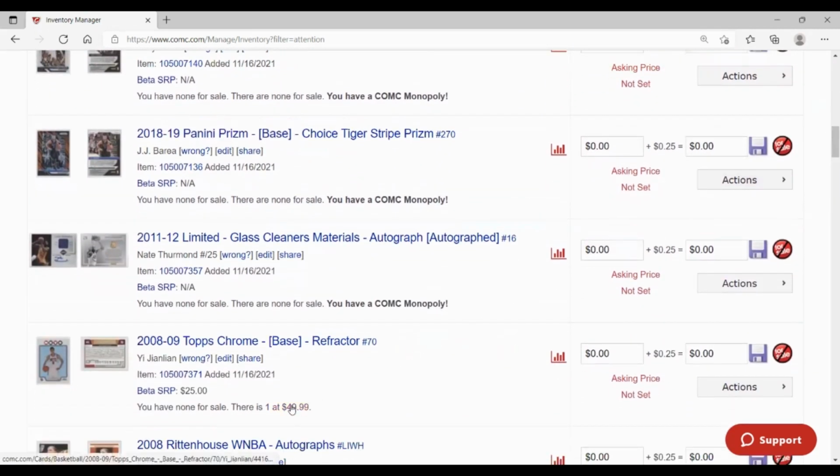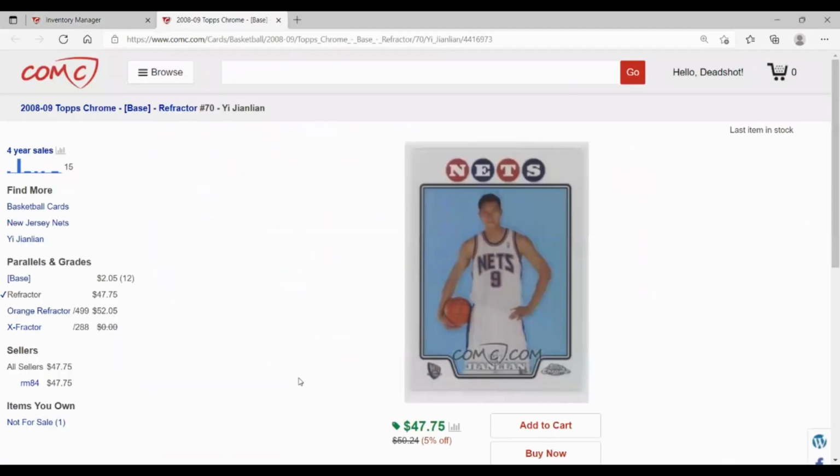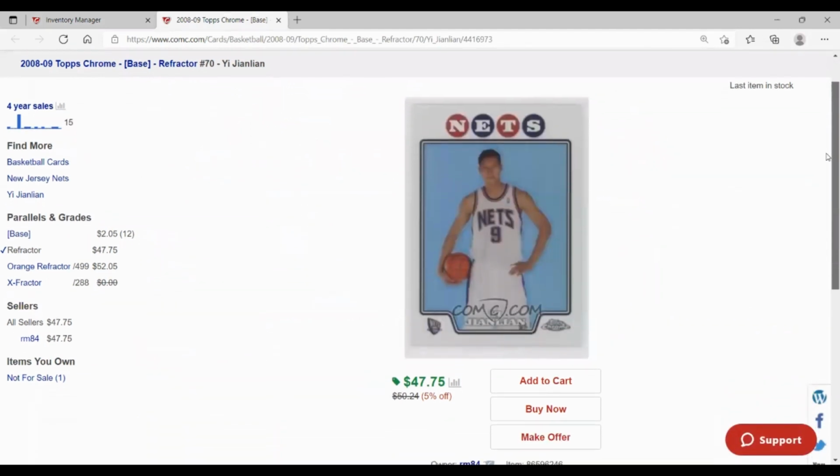Okay, here's one I don't have a monopoly on. There's one for sale at $49.99. But you want to click on that because they might actually be running a sale that you don't know about. So I click on that. It pops up. Yeah. So see, they're running a 5% off sale. So I need to adjust.